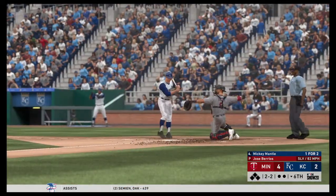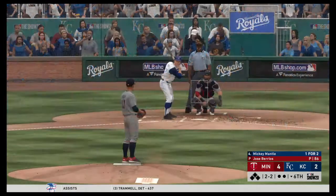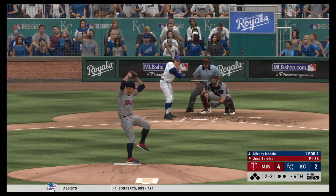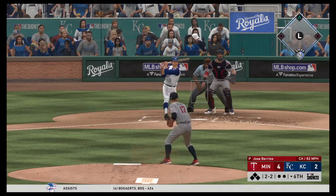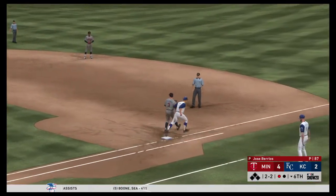Way inside with that one. A pretty easy take there. Every ball club has that spark plug guy, and this is the guy right here. He usually ignites a lot of productive innings. Hit on the ground out to short. Fielded cleanly, and there's one away.